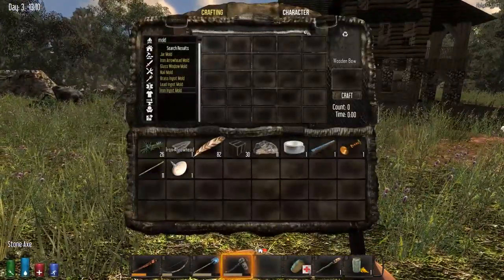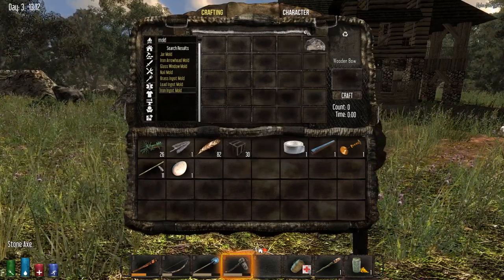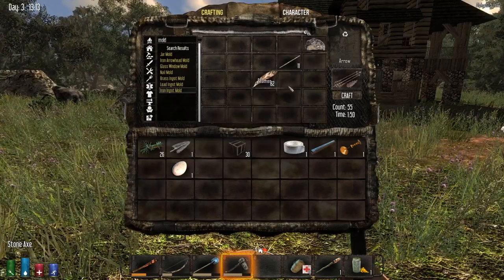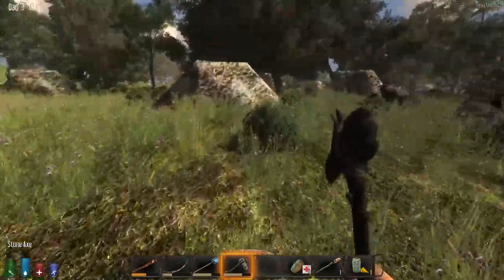So let's see, what do I got? 11, 11, and 82. It's almost intentional. Let's see if I can remember how to do these properly. That's arrows, right? Yes, it is. It makes 55. That's enough to last for a while.